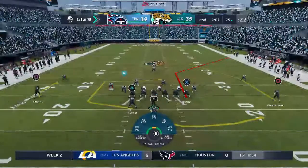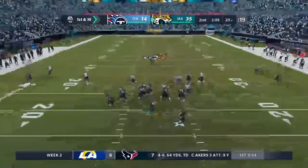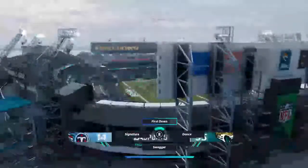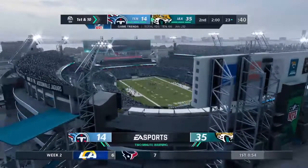With a little over 2 minutes to play in the second quarter, the offense gets ready to take over. Looking long for Westbrook. It's caught inside the 25. And he finally goes down at the 23-yard line.